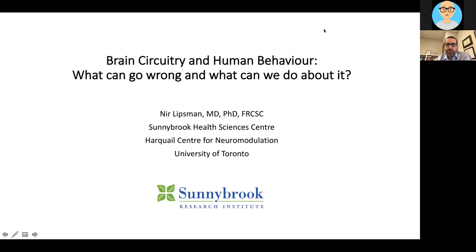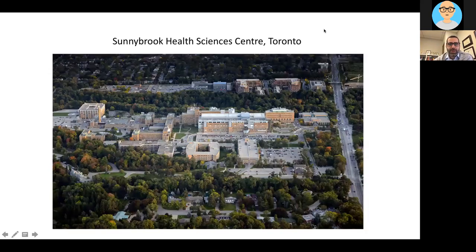Okay, let's proceed. So this is Sunnybrook, for those of you who don't know. It's a huge hospital in Midtown Toronto, and we do many different things here, but one of the things we do very strongly is the clinical neurosciences. It's a major brain trauma center, a major stroke center, and it covers cognitive neurology and dementia, and psychiatry. I'm privileged to work amongst a group of really amazing investigators and collaborators, and what we're trying to do is develop new treatments for all these different kinds of conditions. Much of the work that we're doing takes place in this building.